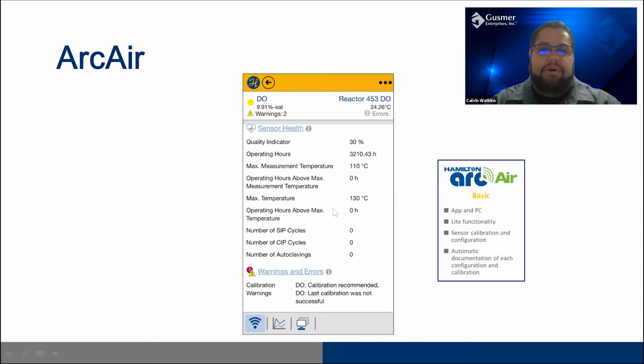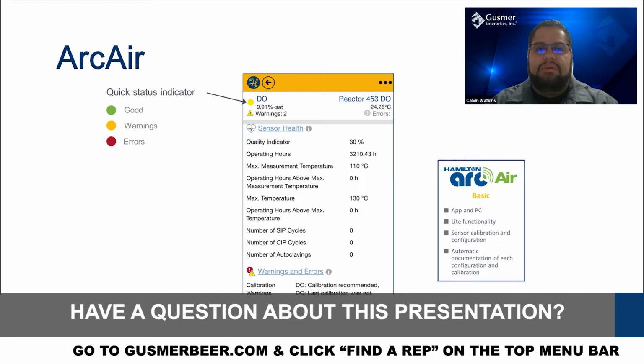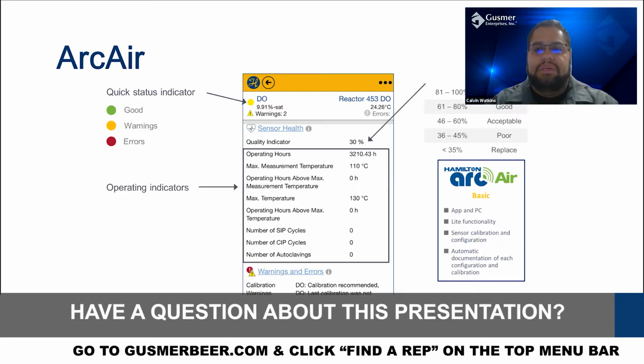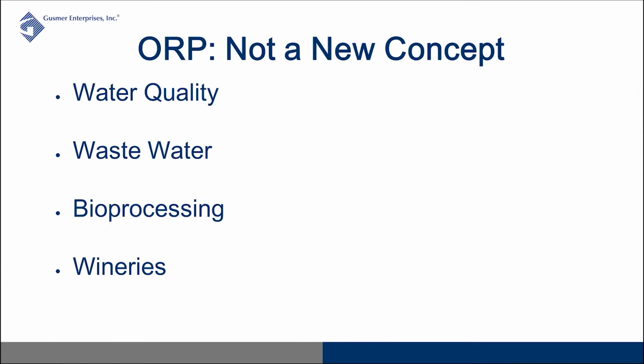So this is kind of how the phone app looks. In this example, we're looking at a DO sensor. There are a couple of warnings here. You'll get messages at the bottom there. We're just looking at the sensor health in the app. The sensor name is in the top right, and it's great because you can get all this information on phone or tablet without having to log in. So on the PC, bottom left, there are the three different configurations.